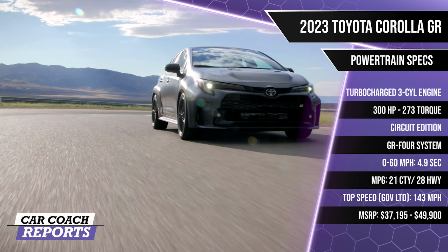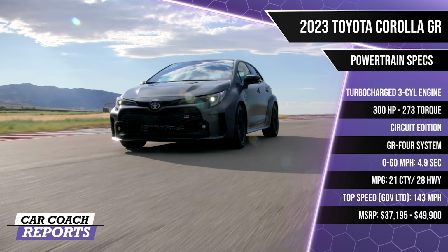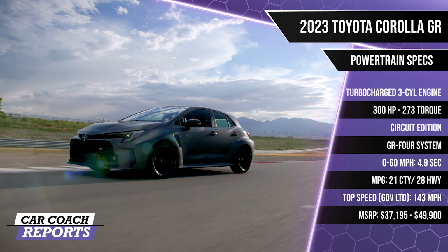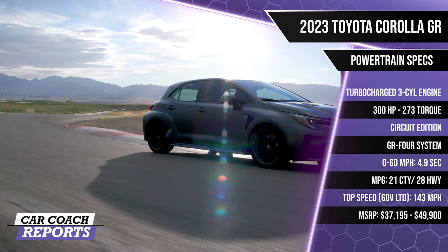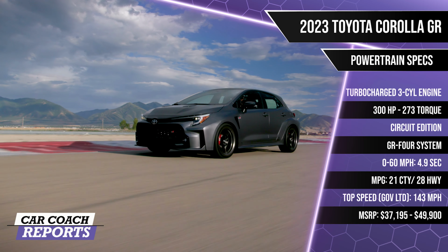and the Circuit Edition comes with front and rear limited slip differentials. The GR4 system allows the driver to choose among different power distributions, starting with a 60-40 front-to-rear split for everyday driving, or 30-70 to allow for drifting, or a 50-50 split option for maximum traction if you want to put it on a track.